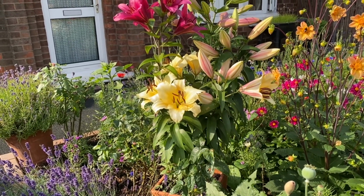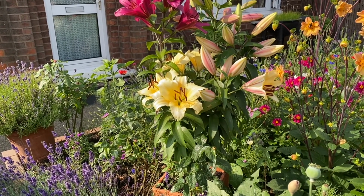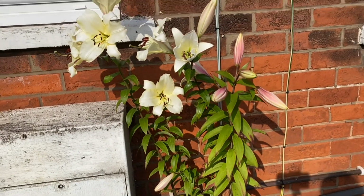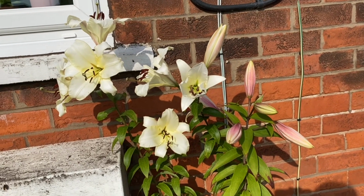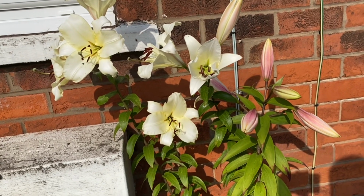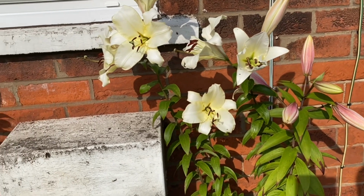Isn't it lovely? I have some also there in the 2 pots, and I will go there and show you. So this is the other part of lilies. I didn't transfer this year, but next year I will transfer it in another bigger pot. And the other one is here.